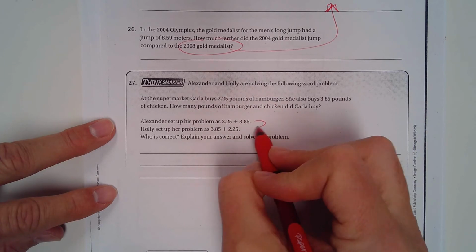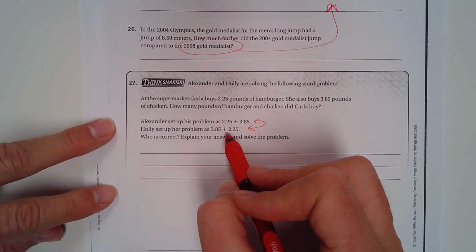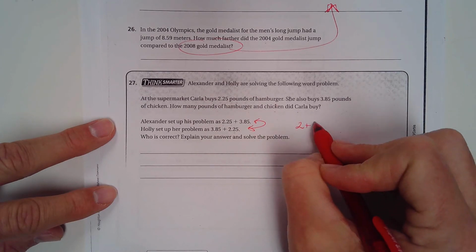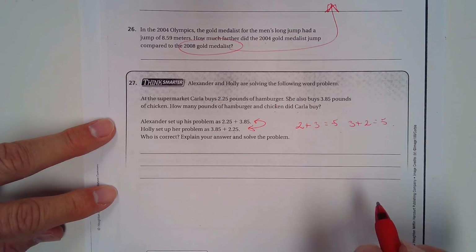So they changed the order here. That's what they're pointing out. Alexander set up his problem as this, and Holly set up her problem as this. Does it matter? Who's correct? Well, does it matter if you add 2 plus 3 or 3 plus 2? No, doesn't matter. Okay?